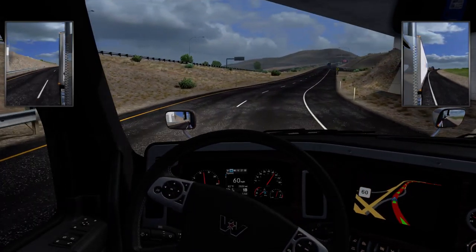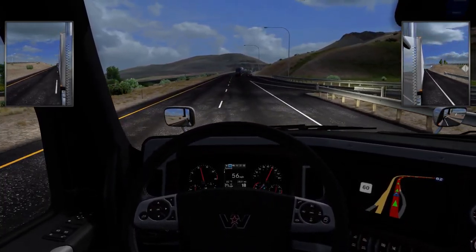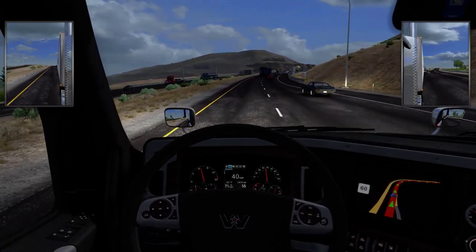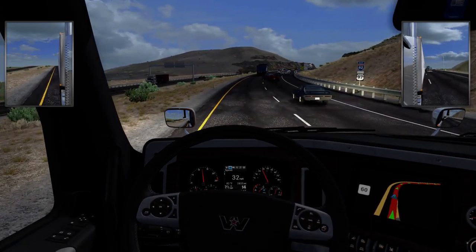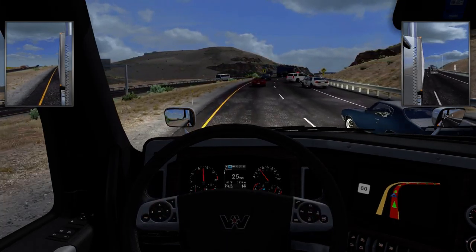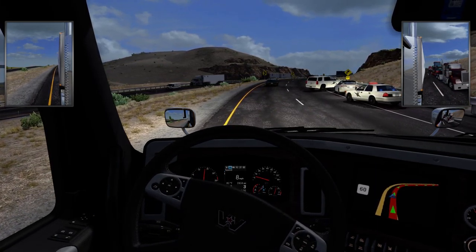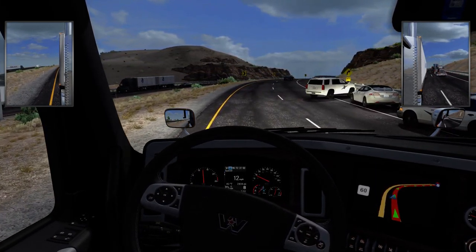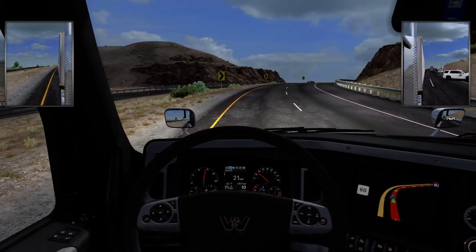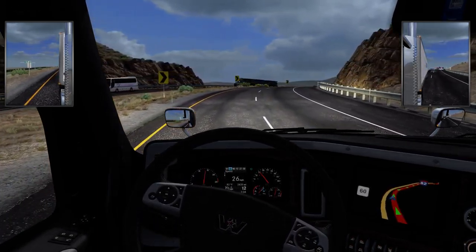I don't know what that is. That's bad. Maybe that's VP's traffic mod. That's really bad. Just cut us off. See, we're in Washington too, so Washington normally don't do this bad.